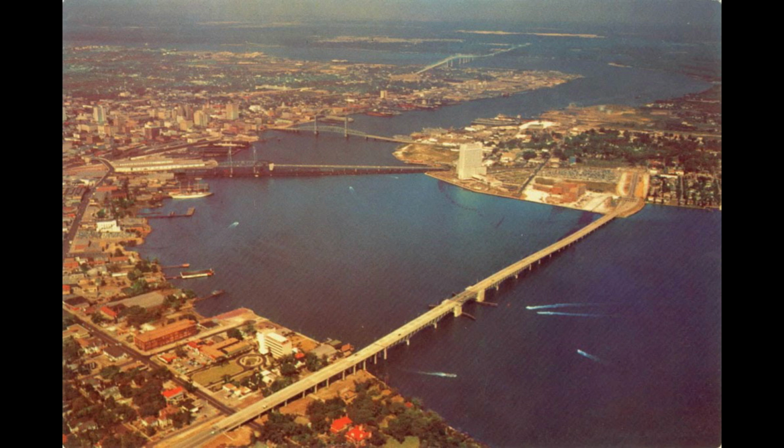And I chose this picture as one of the main theme pictures for the History Jacksonville series, because I was so impressed by it. Here you see the original Fort Warren Bridge. Across the river, we see the new Prudential skyscraper. We see what ultimately became Baptist Medical Center, Wolfson Children's Hospital. We see that Interstate 95 South hasn't even been constructed yet.